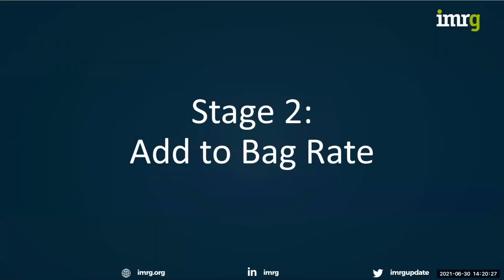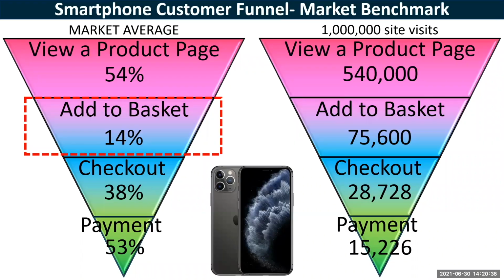We picked out, just for this presentation, stage 2. We're going to look at the add to bag rate of different retailers. So it's this bit here. The benchmark is an average of 14%. So what we did, we went into our panel of retailers that give us their data, and we pulled out, I think this is about 45 retailers at random. So each one of these little figureheads that you can see along the top there represents a retailer.